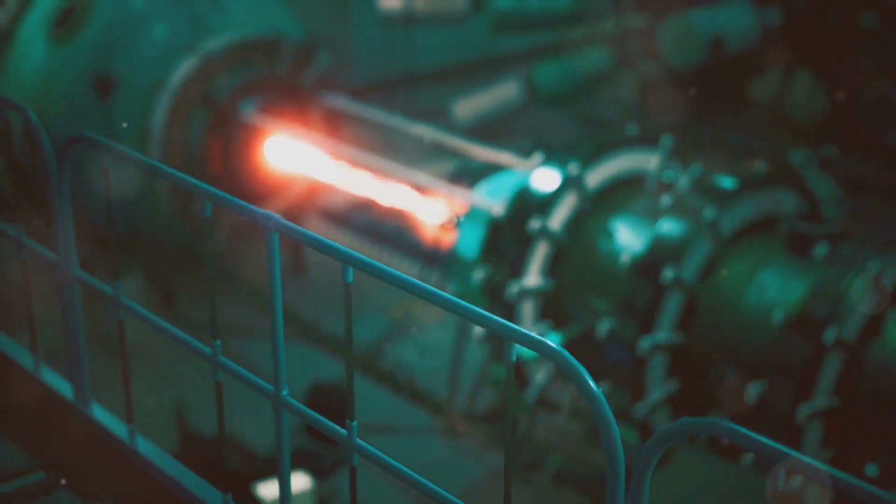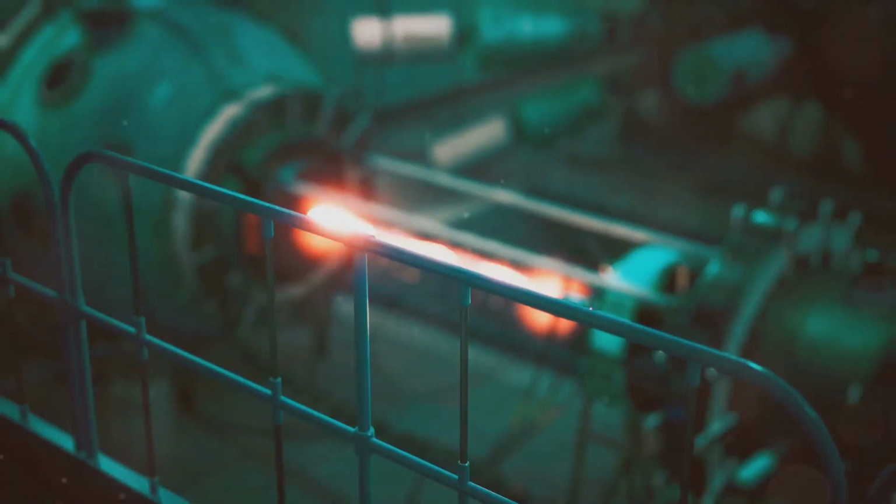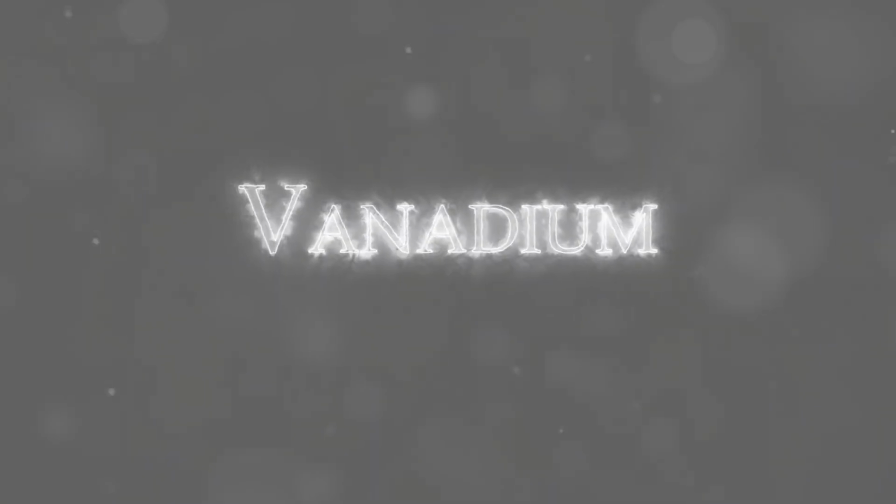This process is similar to how plants use sunlight to split water molecules during photosynthesis. Pretty neat, right? Now that we understand how to get our oxygen, let's move on to the main component of our thruster: copper-plated vanadium.